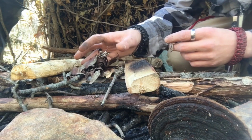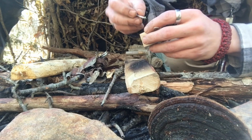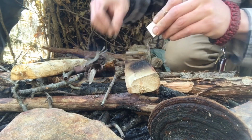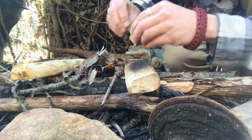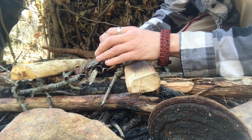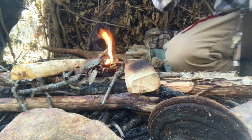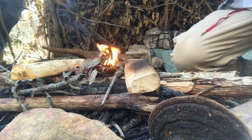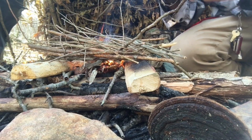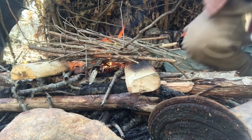Got some birch bark. Let's see how this thing works. It's windy out, so. And you just blow it out. Actually, very handy.